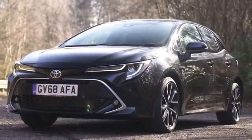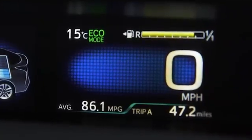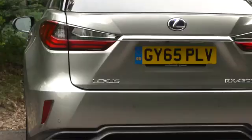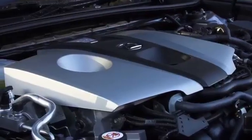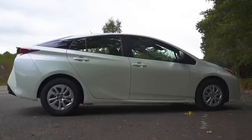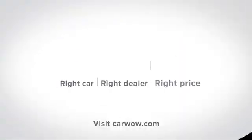If you want a car that can give you diesel economy and low emissions but runs on petrol and doesn't have the hassle of having to carry around charging cables to keep the battery topped up, then you want a normal hybrid car. And so here's our top 10 best hybrids.